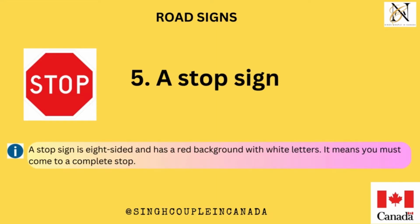A stop sign. A stop sign is 8-sided and has a red background with white letters. It means you must come to a complete stop.